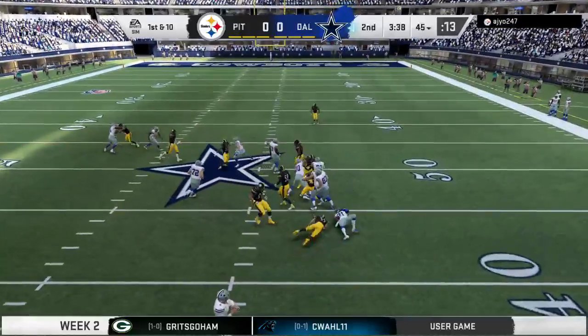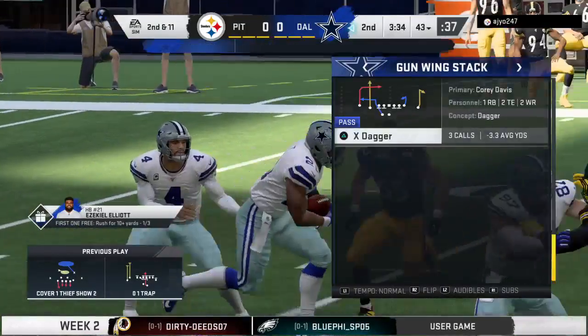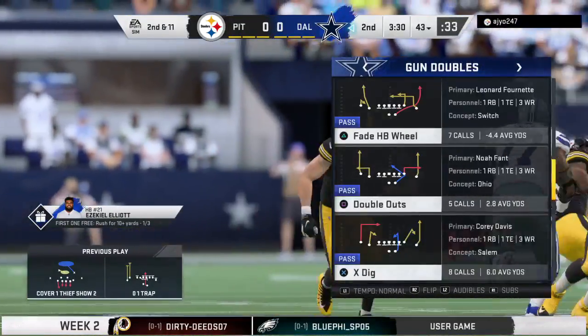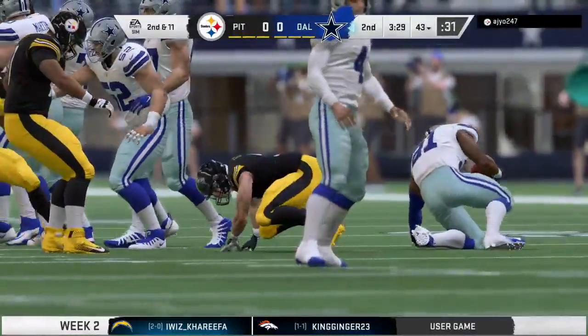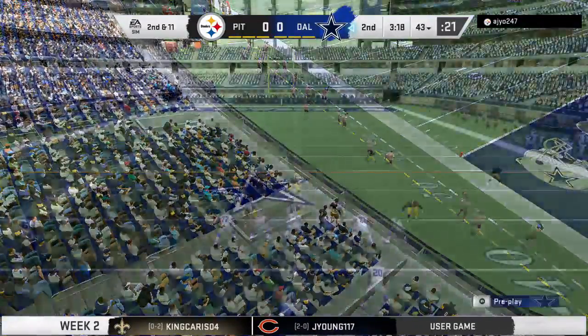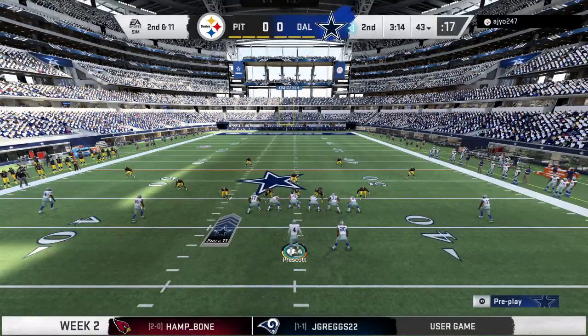Out of the gun, it's Elliott. And they went the wrong way there. Losing yardage back at the 43-yard line. It'll be a loss of a yard, and it'll be second and 11. Brings up second and 11 at the 43-yard line. Here we go. Mike 54. Here we go, 47.